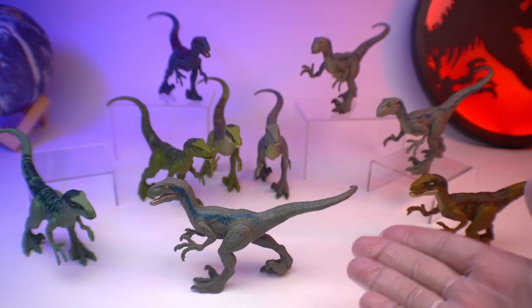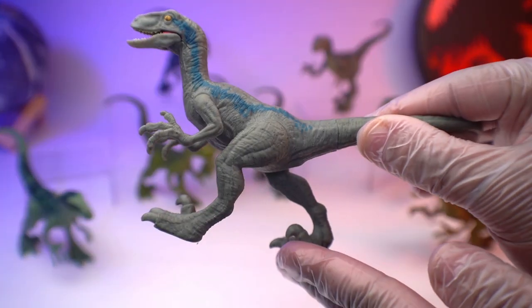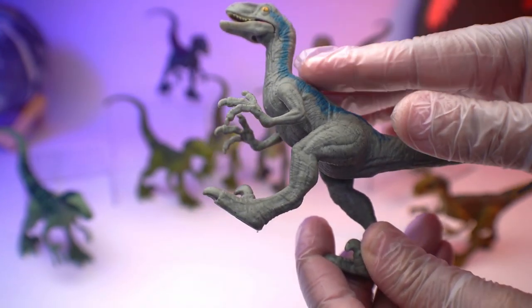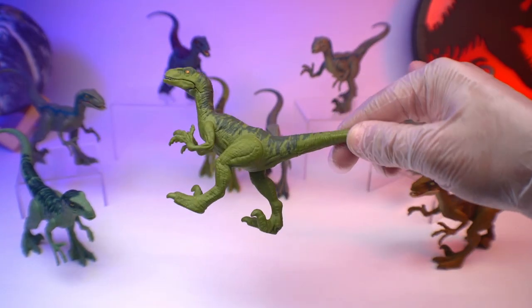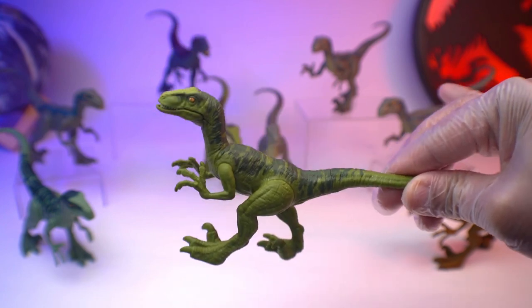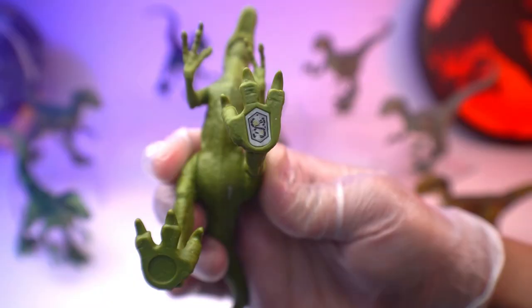V2 Blue V9 from the Jurassic World Primal Attack Camp Cretaceous Ceratosaurus Clash set, identifiable due to its lack of white outline and its old style blue striping. V3 Charlie V3. This figure is from the Jurassic World Primal Attack Camp Cretaceous Ceratosaurus Clash set, identifiable due to its very unique forest green body.